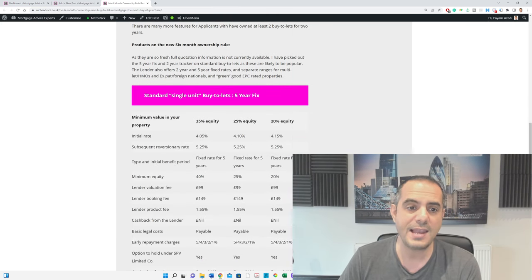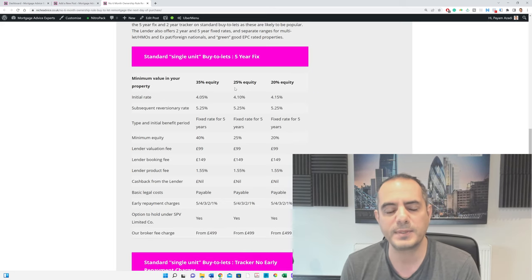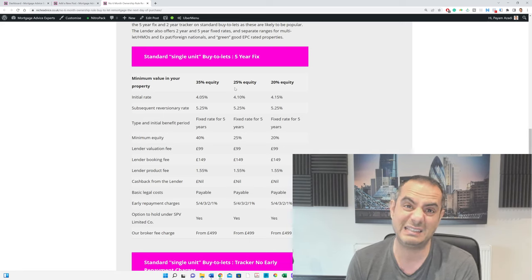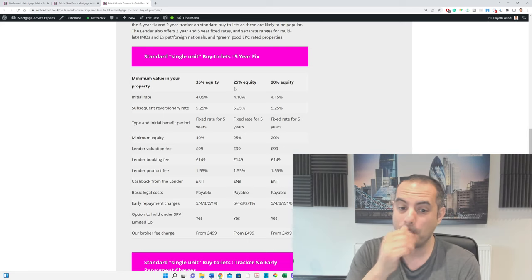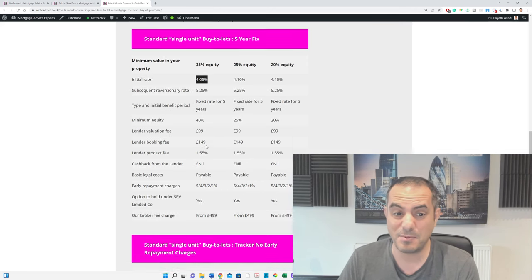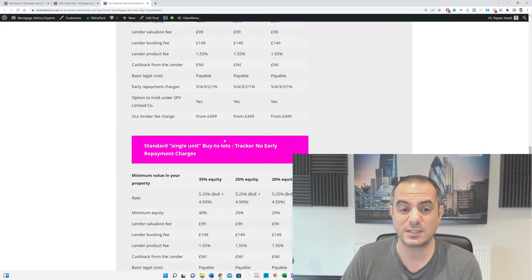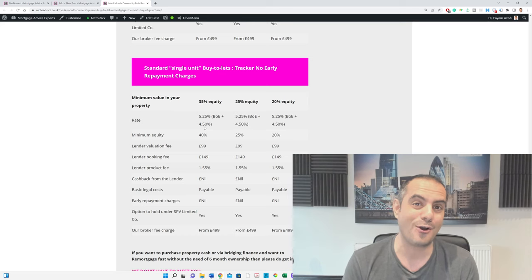So then I've gone through the products, what it looks like with 35% equity in there, 25% equity and 20%. So basically 80%, 75% and 65% deals. We've run through what the rates are, all of the subsequent rates, minimum equity, lender's fees, booking fees, all of the costs in there. And they've also got some no early repayment charge products.